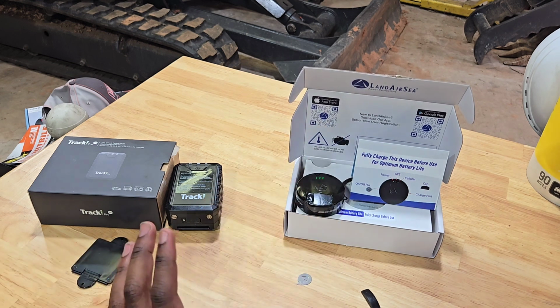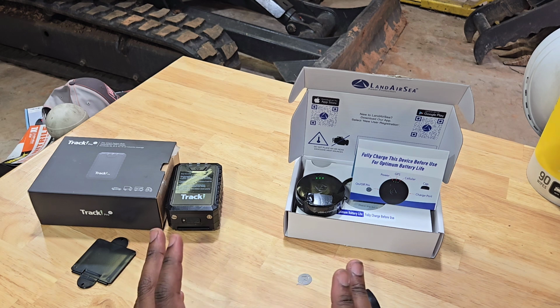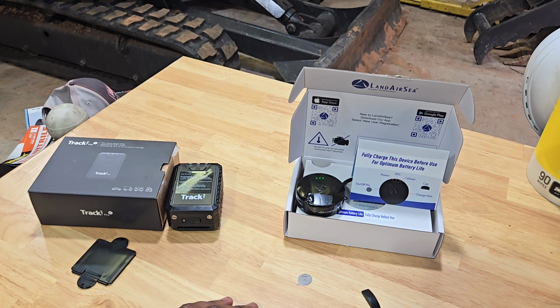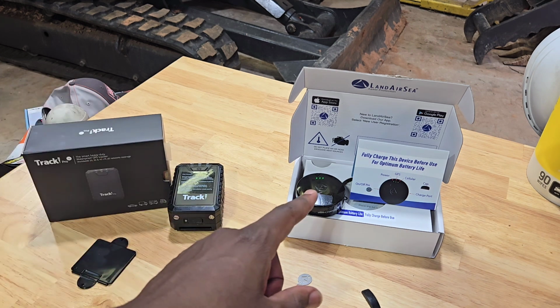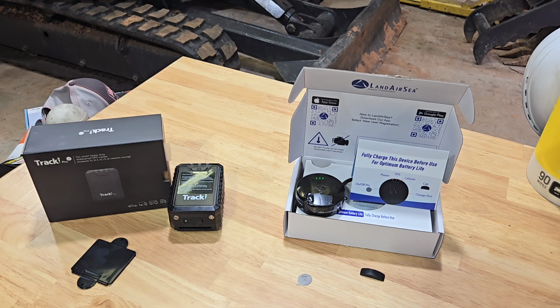The reason why I bought these two was because I have a lot of trailers, a lot of equipment, and I don't want to wait until one of them is stolen to decide that I need a GPS tracking system. So I was interested in seeing what was on the market. These two devices are the ones that I saw on Amazon. I didn't really look at anything that didn't show pricing on the website, so that's why I went with these two.